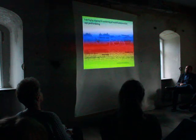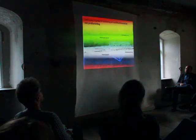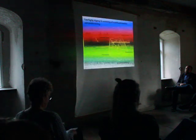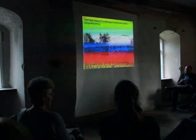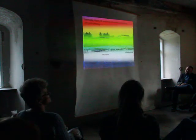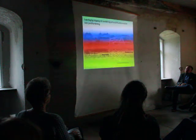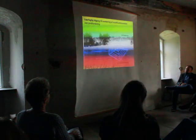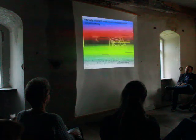Now, this is all in Danish, but the last slide is in English. So those who are not Danish speaking, you can see very fast. This is the 5 areas of measuring.